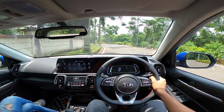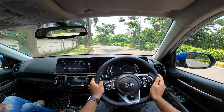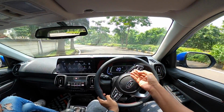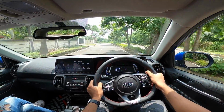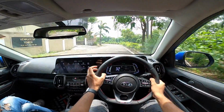Alright, let's get going. Straight away we get into drive mode and we are off. Of course, it's a diesel automatic, one of the unique combinations of powertrain in the segment, and that smoothness and refinement is there, but I still do not understand why Kia has not given insulation in the hood of this car, because you can hear a bit of the diesel which gets quite vocal as you start pushing it around.